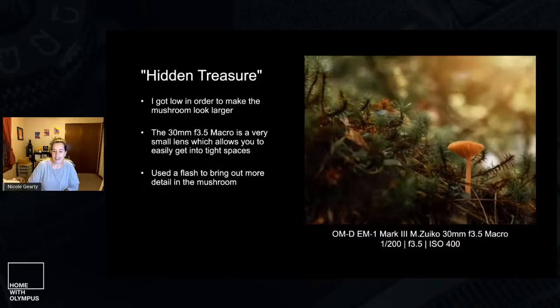And then this one, I have my Hidden Treasures, which is one single little mushroom growing out of the moss on the forest floor. I went really, really low to make this mushroom appear a lot larger than it was. And I also positioned it off center so that your eye is kind of leading across the photo from the moss to the main subject.